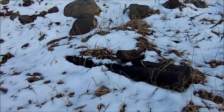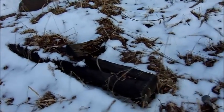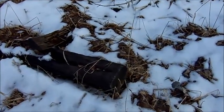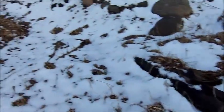pieces of tie. That's an old tie right there. I think they're pointing for the telegraph line. Pretty cool.